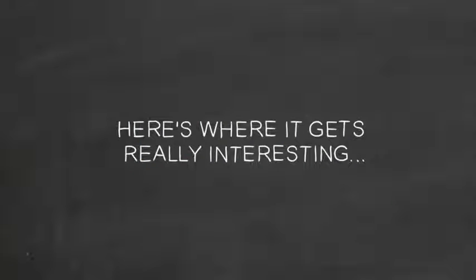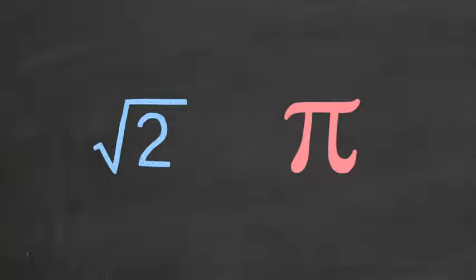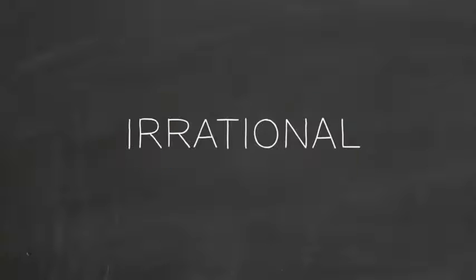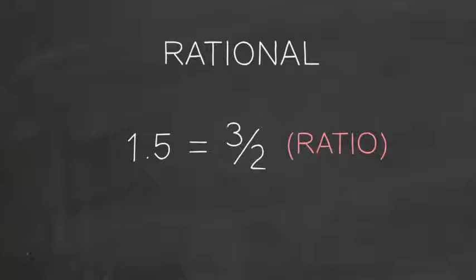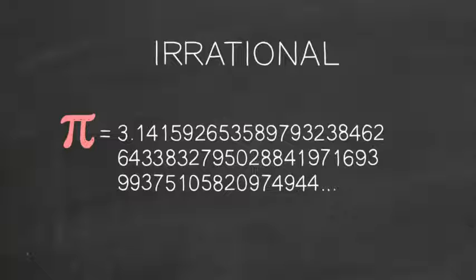Okay, here's where it gets really interesting. You may know that not all real numbers, that is, not all the numbers on a number line, are fractions. The square root of 2 and pi, for instance. Any number like this is called irrational, not because it's crazy or anything, but because the fractions are ratios of whole numbers and so are called rationals, meaning the rest are non-rational, that is, irrational.